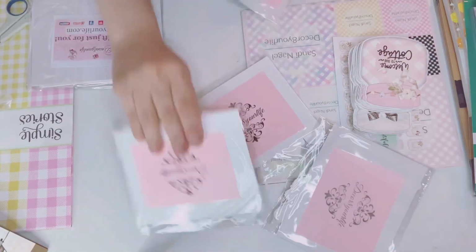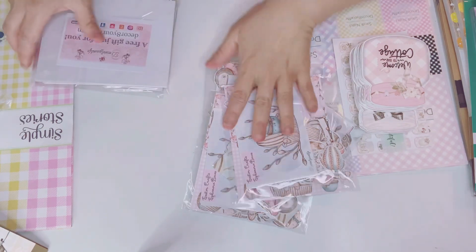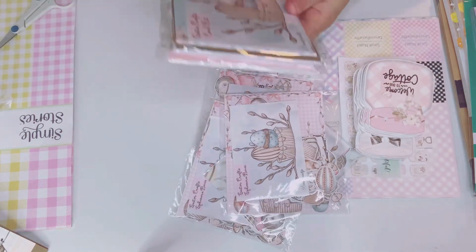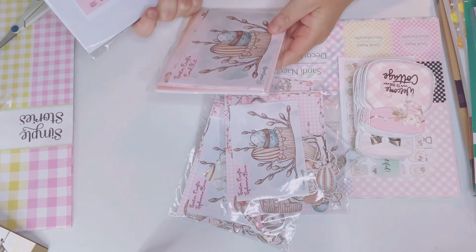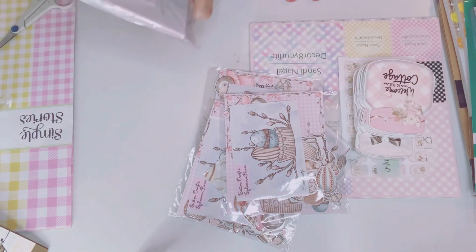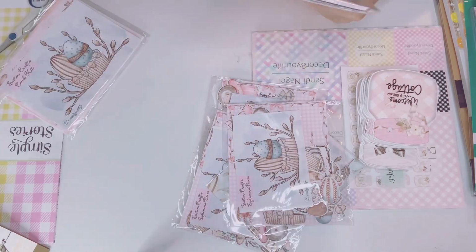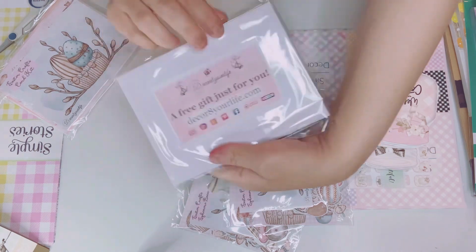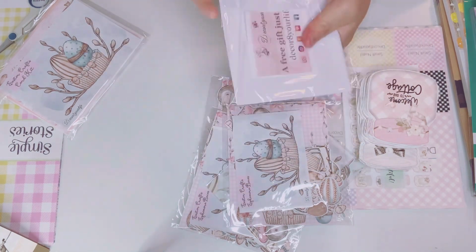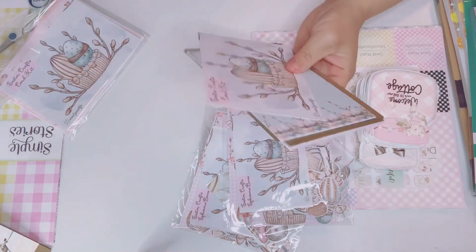Okay. So, I ordered 4 of the ephemeras, right? These are new that came out. And then, she has blessed me with 2 more. Oh, these are different. They got some different goodies in here. I gotta see. Let me see the free gift first. And her logo, as always, is beautiful. Okay, so I got 2 of these for free.